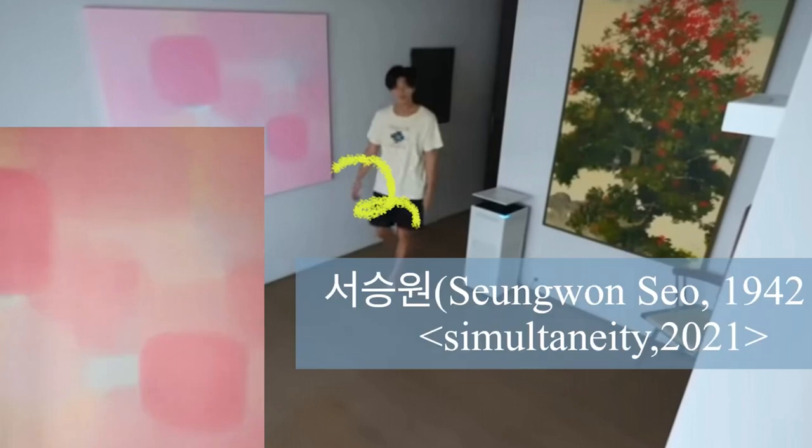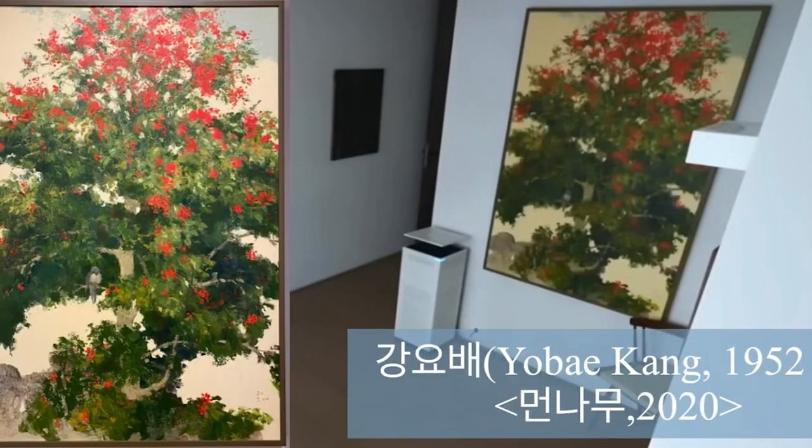This is the work of artist Sisungwon. The soft pastel colors create a fantastic atmosphere. Even at the age of over 80, he is one of Korea's leading artists who seeks answers to concerns about simultaneity through work. Next to it is the work of Kang Yobe. He is a native of Jeju Island and is an artist who draws a lot of pictures with the theme of Jeju Island's nature and history.